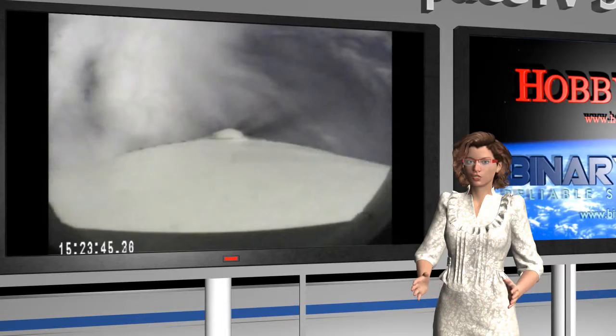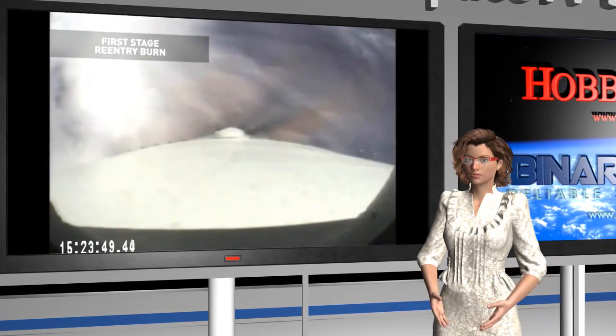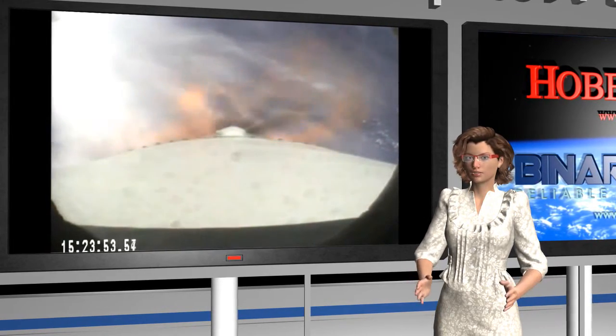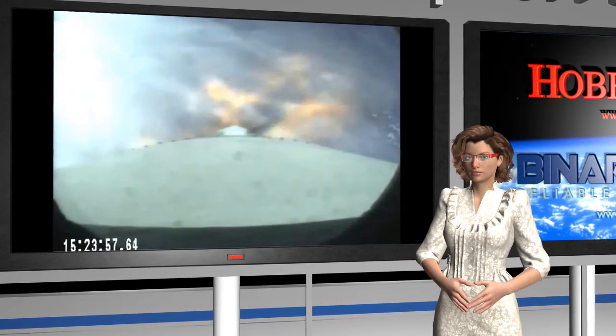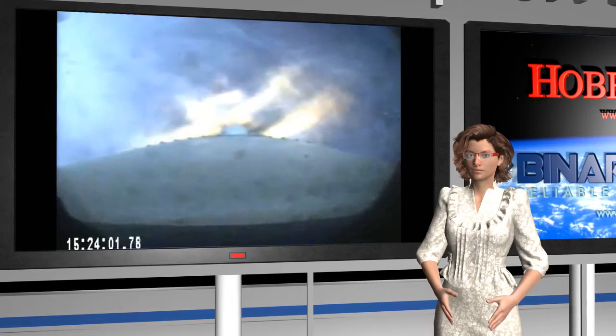A video released shows the view from a camera looking down from the side of the rocket. Despite ice crystals on the camera lens, it clearly shows the legs being extended as the rocket comes down to the water. Once the rocket was in the water, it tilted over and broke up.